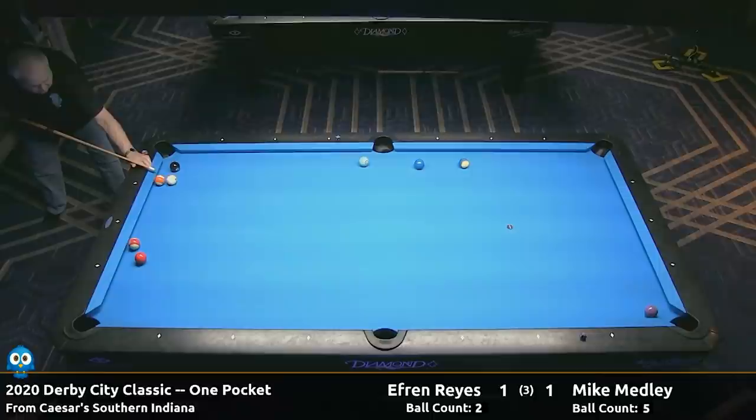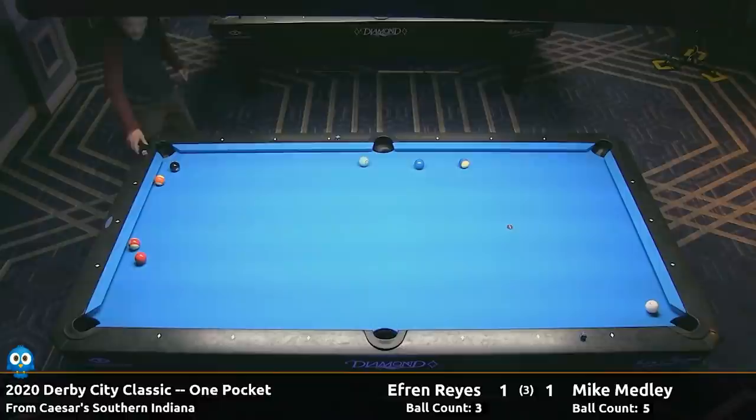Tight one here, and Efren's going to get to keep that one, I think. I don't think Mike will take a chance trying to get that one out, especially with a 5-2 lead in the ball count. Maybe Efren can bank at the 3 or the 11. Both of them look not so great, but the player gets a little better perspective, that's for sure.